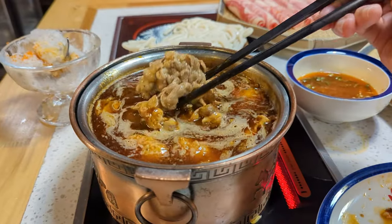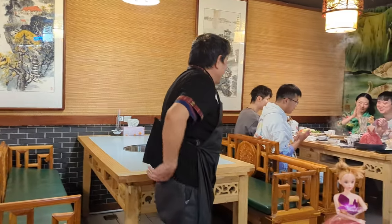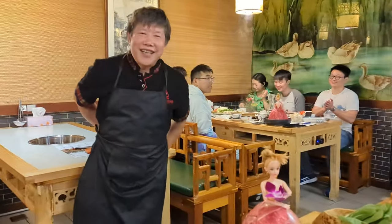At this restaurant, the environment is quite comfortable to chat in, and it's great that you can control the temperature of each hot pot. It was lovely how the staff engaged with us, and their entertainment went really well with the Chinese theme of the restaurant.